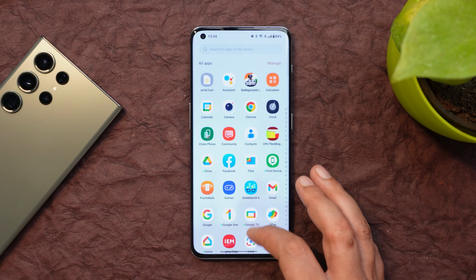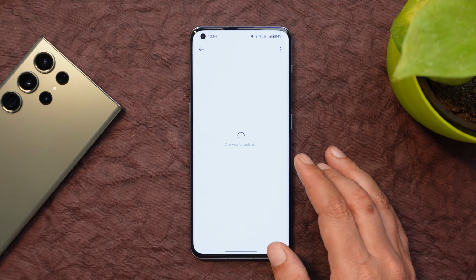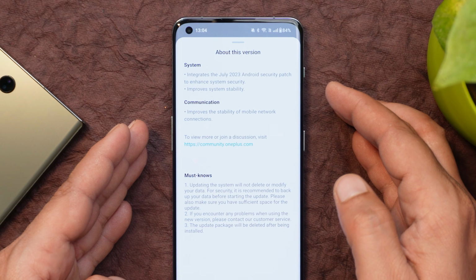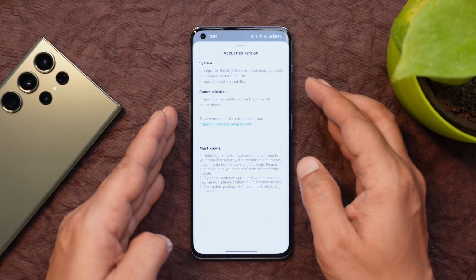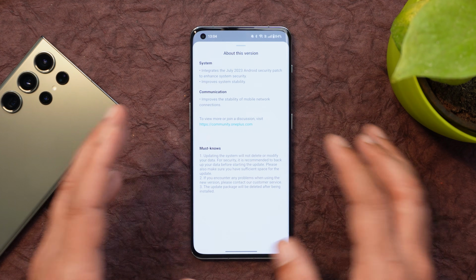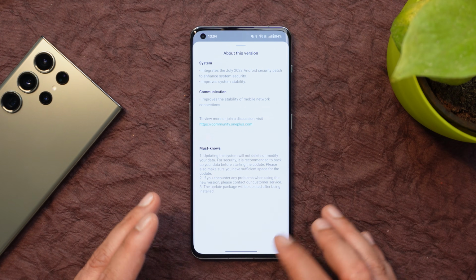If I talk about the changelogs, so basically there's nothing new added here with this newer build, which is of the July patch. You can see the changes are only related to system and communication, wherein under system they have integrated the July security patch and improved system stability. Under communication, improved the stability of mobile network connection. Though I personally never faced any kind of issues with the mobile data or mobile network on my OnePlus 11.